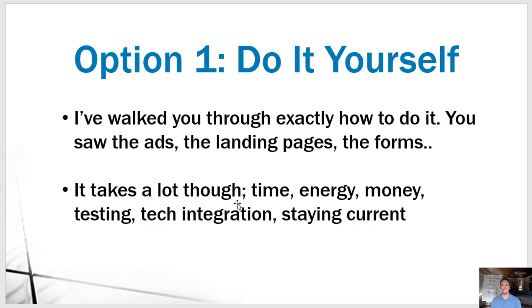So option one, again, do it yourself. It's going to cost you a lot of time. It's going to take a little bit to get it up and working. And then you've got to stay on top of it. You've got to stay on top of the tech, the updates, and Facebook policy. And you've got to continue to test new ads because ads will die. Offers will become obsolete. You've got to know when to go in and change things. You've got to know how to use Facebook, targeting, and the creative side of that.